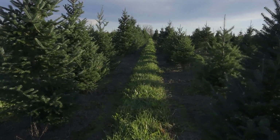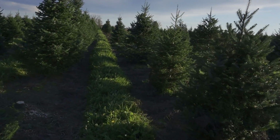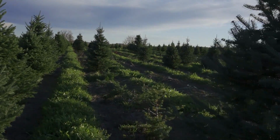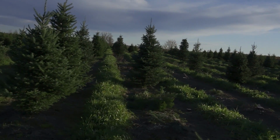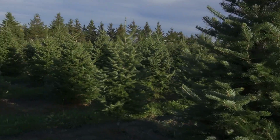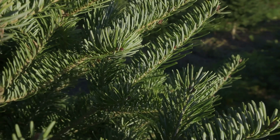Oh, I want you guys to know how wonderful this smells. It smells amazing. Literally smells like Christmas in here. So Craig did let me know that these are balsam trees. So I mean, these are amazing, amazing trees. Just smell for yourself. Can you smell that tree? Smells like Christmas.